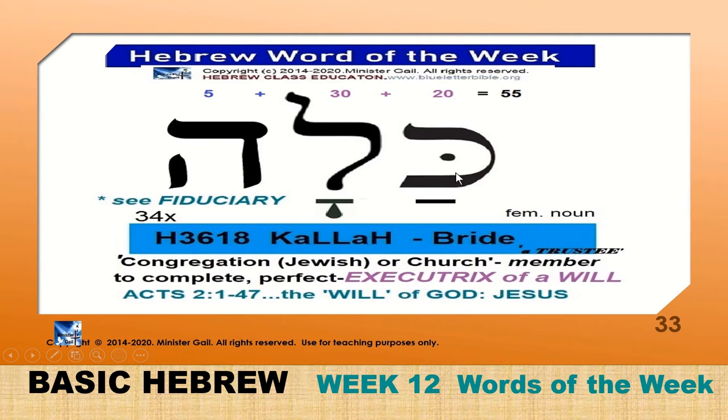This is for the bride, your Jewish congregation or church becomes a member of the congregation and church. They are complete or perfect. The bride is the executrix of the will. So your Bible, your Tanakh in the New Testament is the will of God. It is a will by the testator. Jesus died on the cross and he wrote a will, the New Testament, the New Covenant, the Last Testament, Hebrews 9. He's the testator of the last will and testament of God.